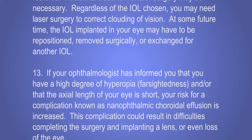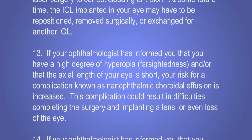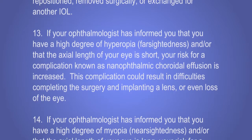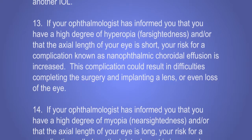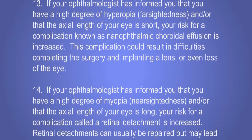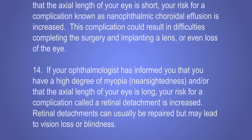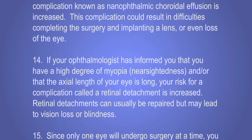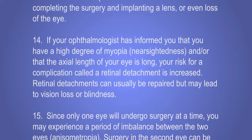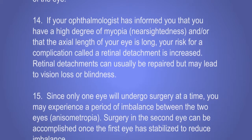If your ophthalmologist has informed you that you have a high degree of hyperopia, farsightedness, and/or that the axial length of your eye is short, your risk for a complication known as nanophthalmic choroidal effusion is increased. This complication could result in difficulties completing the surgery and implanting a lens, or even loss of the eye. If your ophthalmologist has informed you that you have a high degree of myopia, nearsightedness, and/or that the axial length of your eye is long, your risk for a complication called a retinal detachment is increased. Retinal detachments can usually be repaired, but may lead to vision loss or blindness.